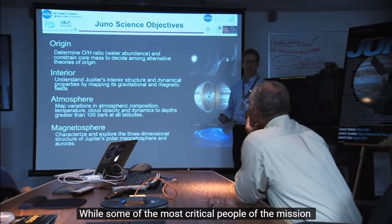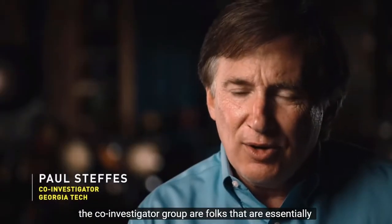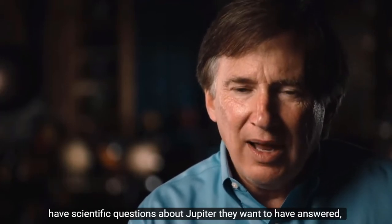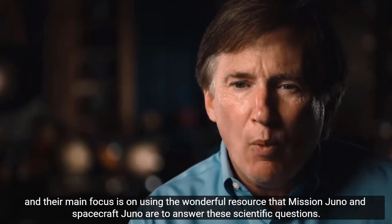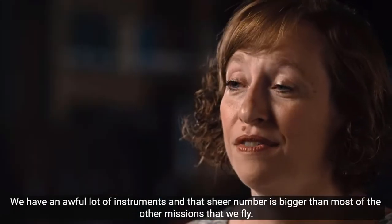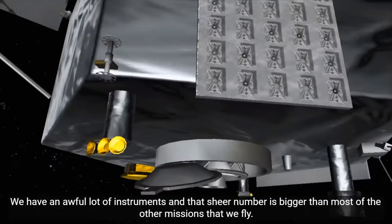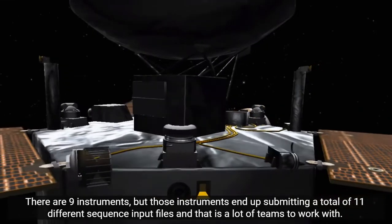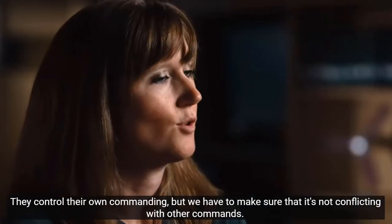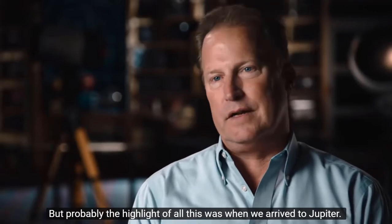Some of the most critical people of the mission are the ones that actually operate the spacecraft, that built it, designed it. The co-investigator group are folks that essentially have scientific questions about Jupiter they want to have answered. And their main focus is on using the wonderful resource that Mission JUNO and Spacecraft JUNO are to answer these scientific questions. We have an awful lot of instruments, and that sheer number is bigger than most of the other missions that we fly. There are 9 instruments, but those instruments end up submitting a total of 11 different sequence input files. And that is a lot of teams to work with. They control their own commanding, but we have to make sure that it's not conflicting with other commands. It's on par with some of the biggest science missions NASA's ever done.